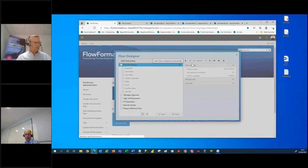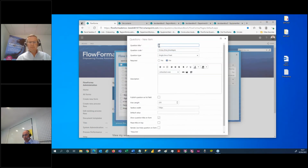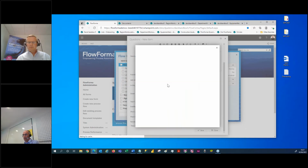So next thing is the region. Region is a SharePoint list lookup as well. It's just a single column list. I'm going to select my lookup, and it is hopefully called region.